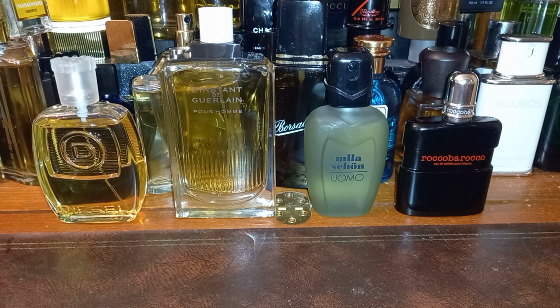Oh, fresh green. Fresh green, aromatic, spicy. Oh, it's nice. Citrus. It smells very cologne-y. Lemon, but a nice lemon, not a shitty lemon. There's a bit of something a little bit spicy, a little bit peppery in there as well. Oak moss. Very nice oak moss.